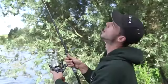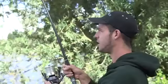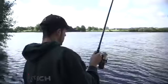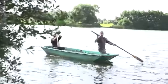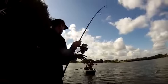It would be a last resort to put the rod down, which is why I sent Dean off to bring the boat up. I like keeping a little bit of pressure on the fish just to make sure that he can't shake that hook. The fish is probably about 100 yards out. It's difficult to say what's going on out there unless you get out there really.